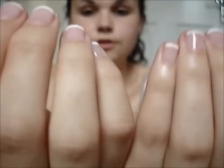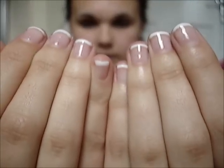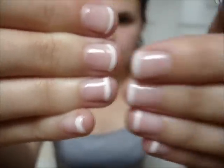Okay, and then my nails are just a French tip. They're gel nails, they went in this machine, I'm not really sure what it was, but I really like them, they're really natural. So, yeah. They're just on like that. So they're my nails and my hair. That's all I have to say, really.